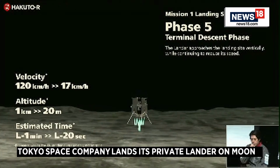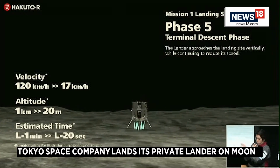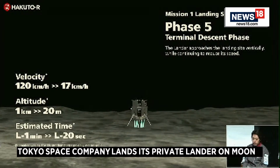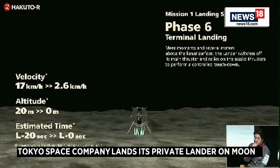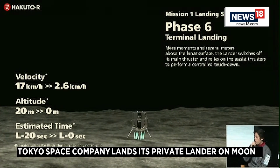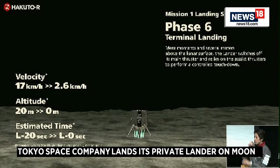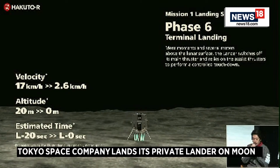Yes, this is very exciting, and all of the phases are important. But numbers 5 and 6 are, I can say, the most important phases in the entire sequence. And then the moment everyone is waiting for, the final phase. Yes, the final phase is phase 6. This is terminal landing. Here, the velocity gets to 70 kilometers per hour. So now it's changing from Shinkansen speed to bicycle riding speed, and eventually, at the end, to a walking kind of pace. The altitude is changing from 20 meters to 0.